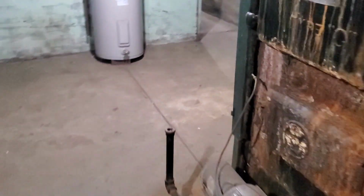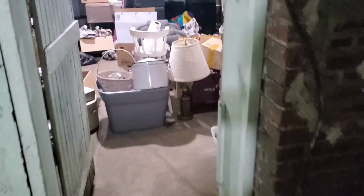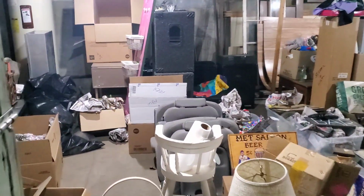These are metal, like tin ceiling tiles. There's some old boxes. And again, this is just the basement so far. And then, take you guys in here.